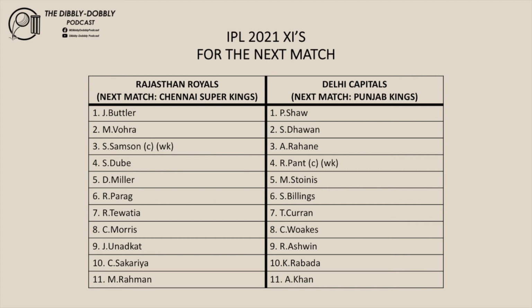Let's have a look at the Delhi Capitals' potential 11 for their next match, which is against the Punjab Kings. I think a change may be in order for the Delhi Capitals. I think they need to make a change to their batting order. I think Sam Billings should come in to change up the batting. Obviously, he's a very good batsman. Also, he can keep wicket as well, but Pant being in the team, obviously, he's going to keep wicket. So I think Billings comes in as a specialist batsman only. Who does he replace, I should say. I think Lalit Yadav should come out in place of Sam Billings to make that change in the batting order.